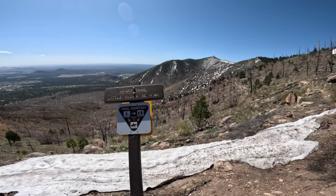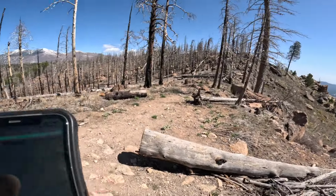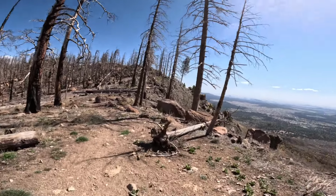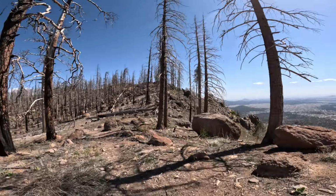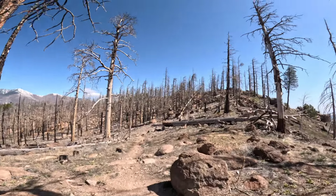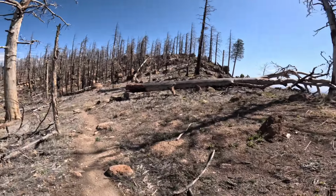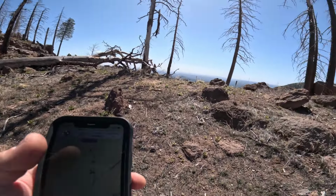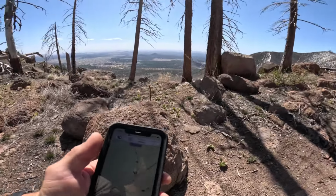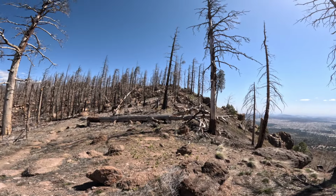Okay, we've reached the junction for the Heart Trail. That's what we're taking down. But to get to Little Elden, we actually have to go past this a little bit, and there should be a junction on our right here coming up. There's a lot of downed trees here. I'm hoping that this trail is even accessible, because it looks like I already passed it up. Is it here? I mean, it looks like that's literally the trail.